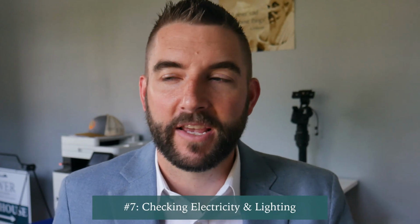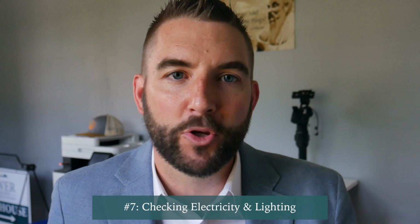Number 7, checking outlets, light switches, exhaust fans, and of course your electric utilities in general. Flip all the lights on and off. I have one of these receptacle testers I bring to walkthroughs and inspections, except in real life I forget to bring it every single time. I literally always forget to bring it. But yeah, you can go through, test anything like that, make sure electricity is not a problem for you.